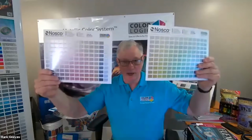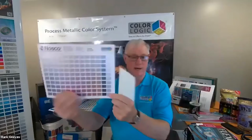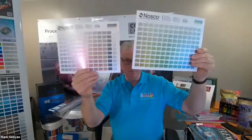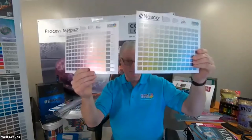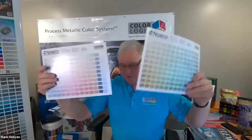So, coming back, what is Color Logic? We're a color communication system for metallics. We take a silver ink and we allow our licensed printers to create 250 metallic colors with one ink. Why? Because there was no system out there that worked. So we allow our customers to produce this themselves.